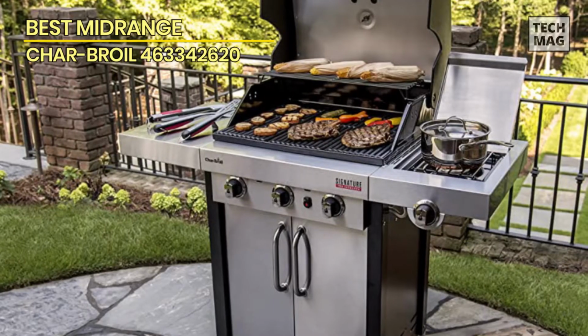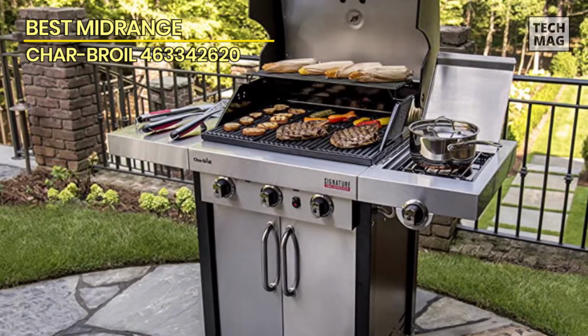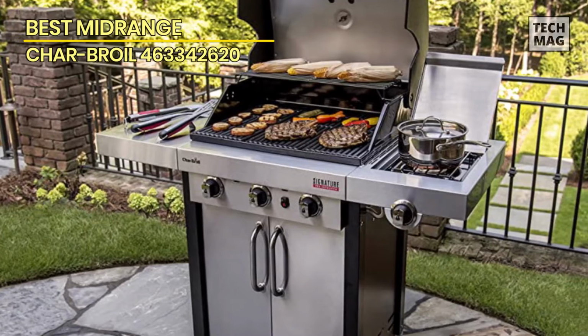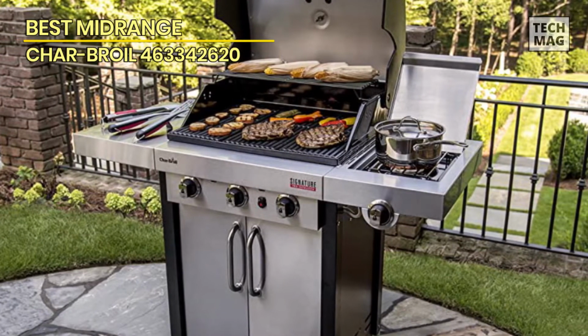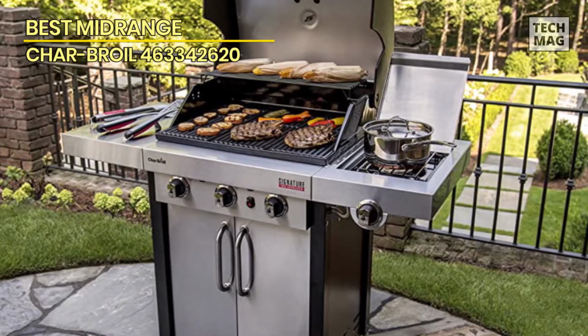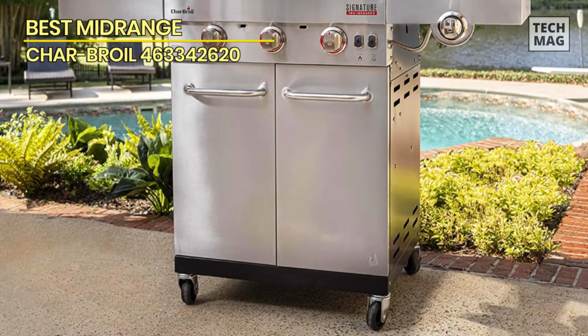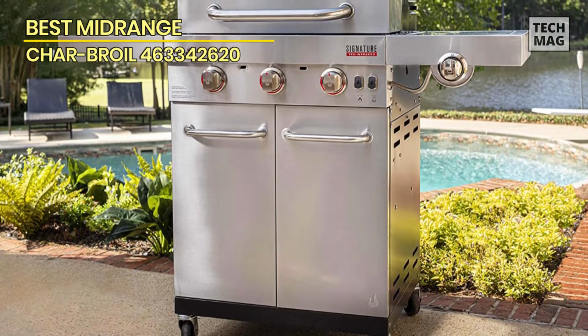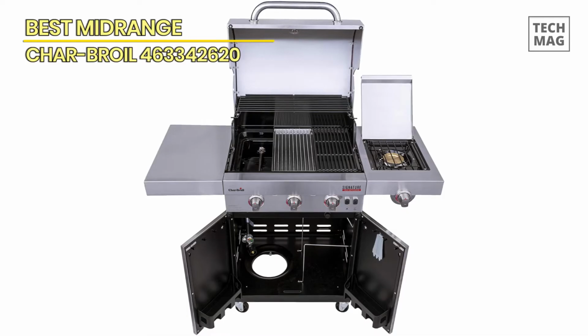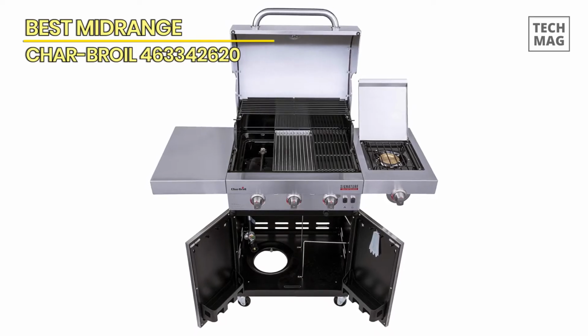The grill grates are made of high-quality, porcelain-coated cast iron, which is durable and easy to clean. The electronic ignition system makes lighting the grill quick and easy, and the removable grease tray makes cleaning up after your grilling session a breeze. It's a top-of-the-line grill that is designed to provide years of reliable, high-quality grilling performance.